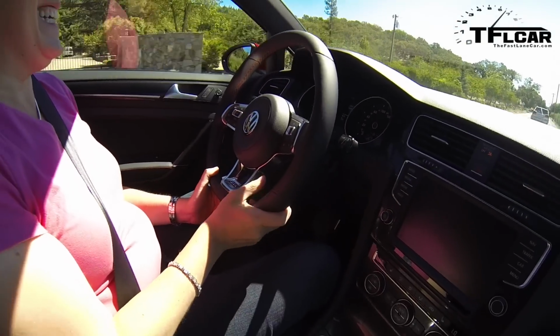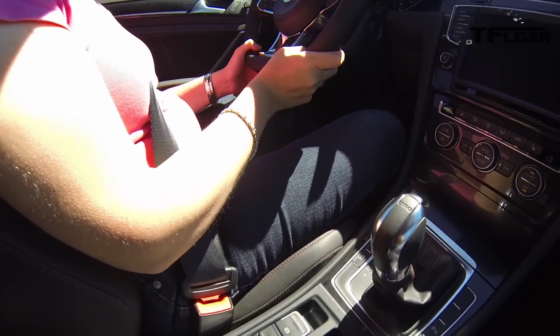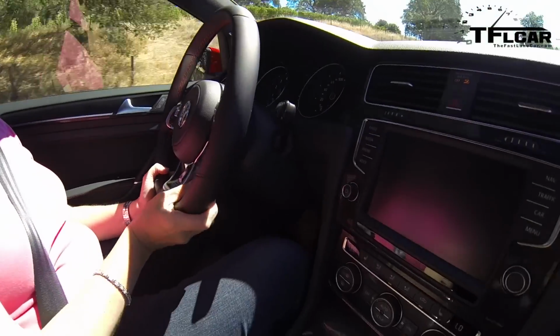the... Did you feel any torque steer there? No, actually you don't. You really don't. And that you don't feel the torque steer. This is a well-designed car. I mean, if you like to drive, you're going to like driving this. Oh, it just sounds so good. I want to steal this one.